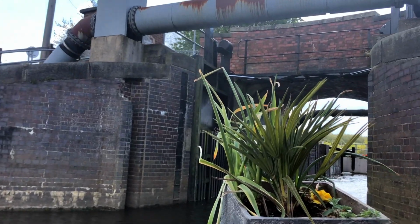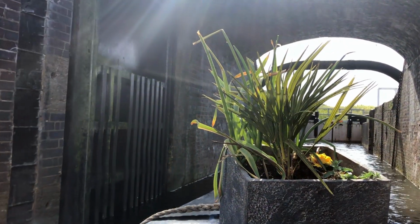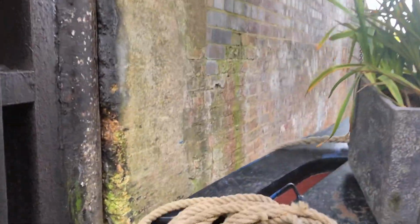So then we had to do a bit of a crazy turn into Stanground Lock, and it was very windy. Which explains that bump. And that bump.